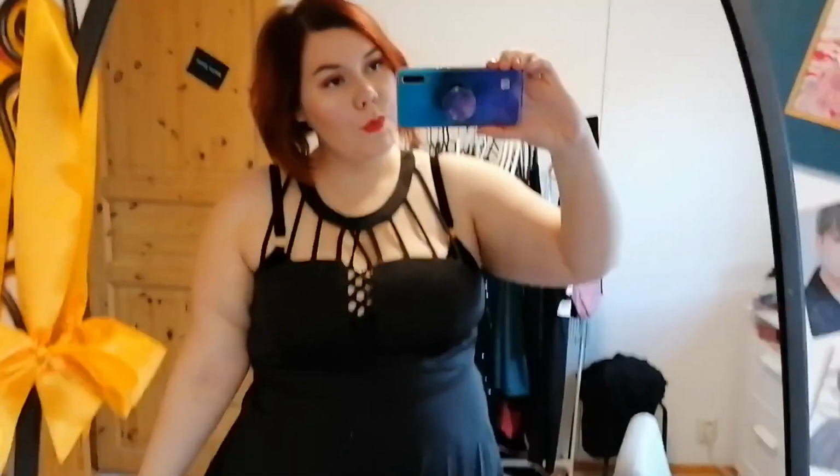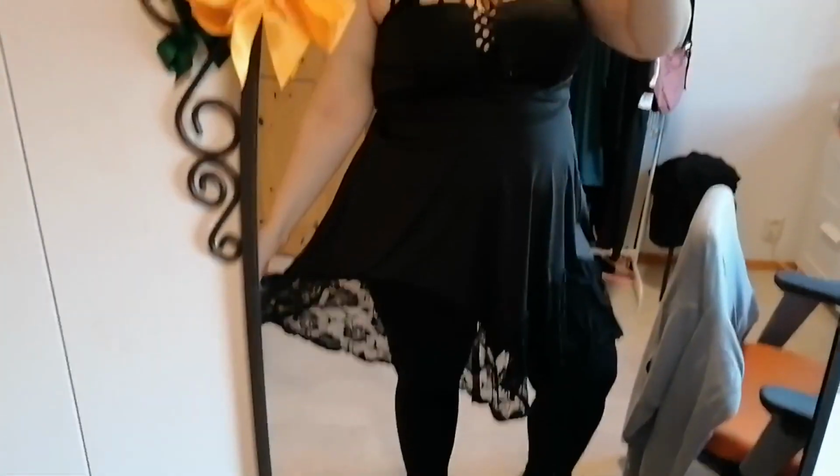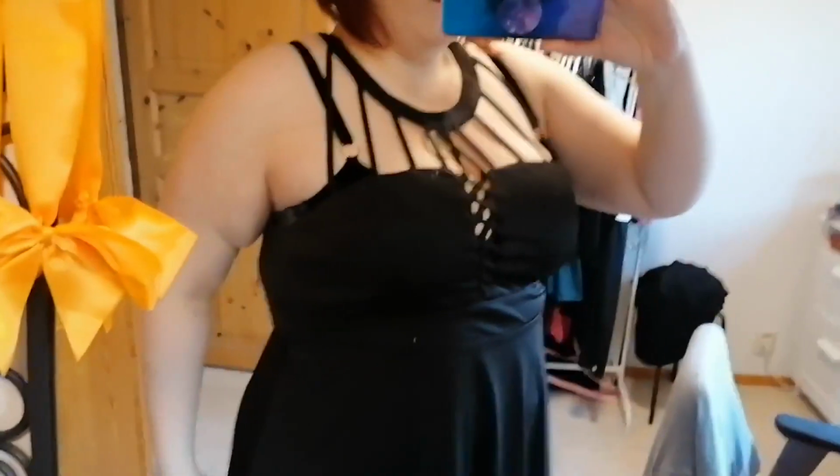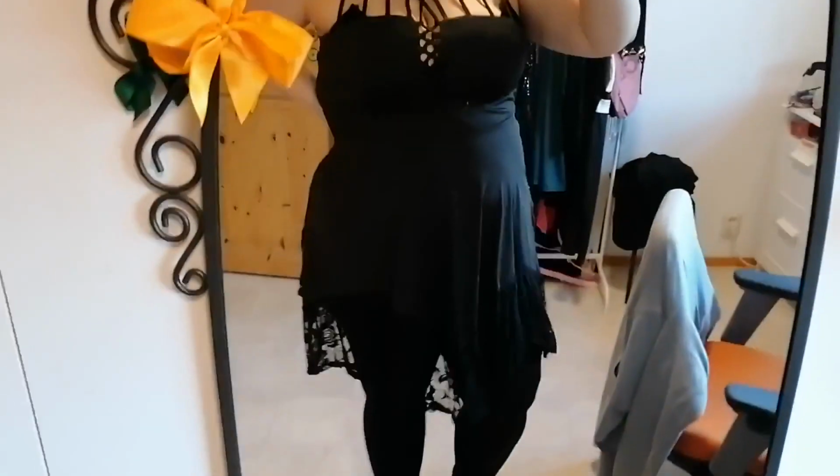This is my outfit for the day. It's just this black Rose Girl dress. It has this kind of corset style top, and then I'm just wearing leggings and woolen socks because it's hella cold. And when I go outside, I'm going to put on a cardigan and a warm coat, obviously, but inside it's fine like this.